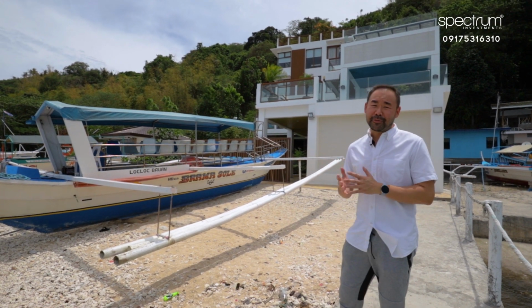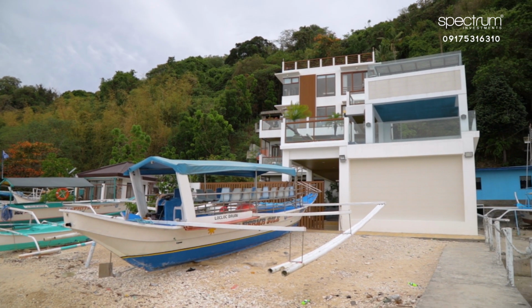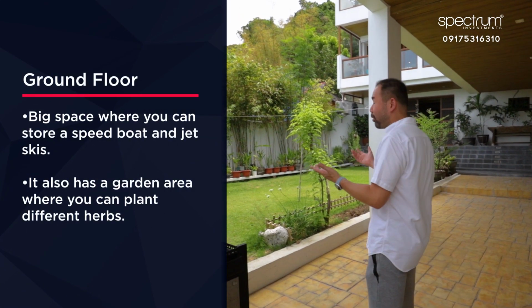This is the entrance of the 5-story house for sale. As you can see, you can come in by boat, and this boat comes with the house. Come, let me show you around the house. This is your entrance with your own personal garden.